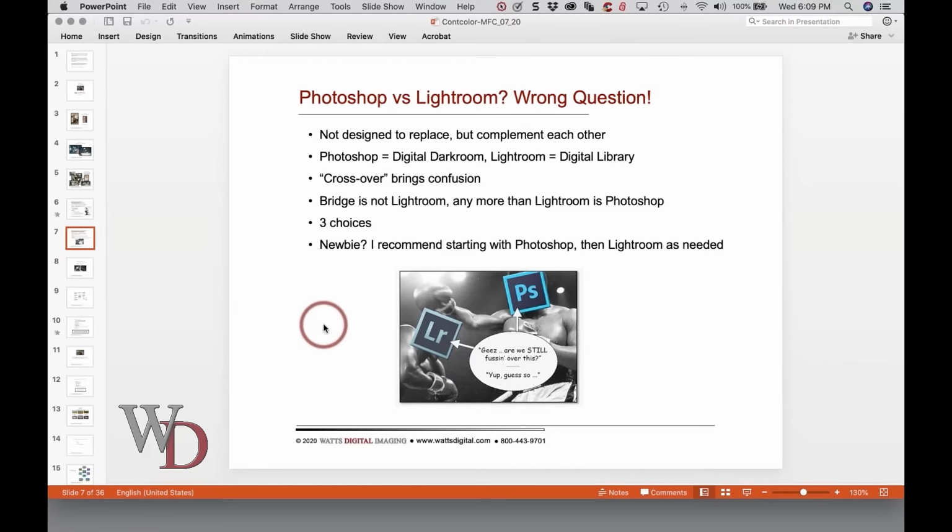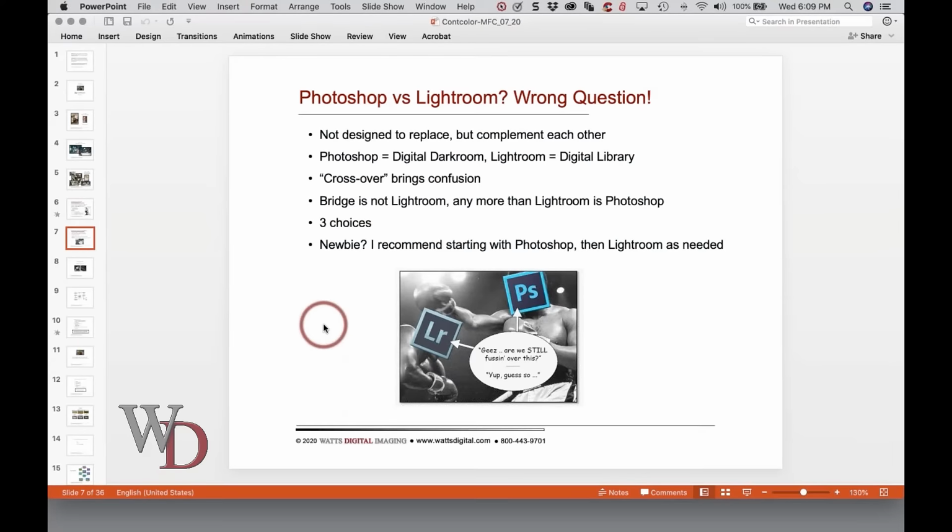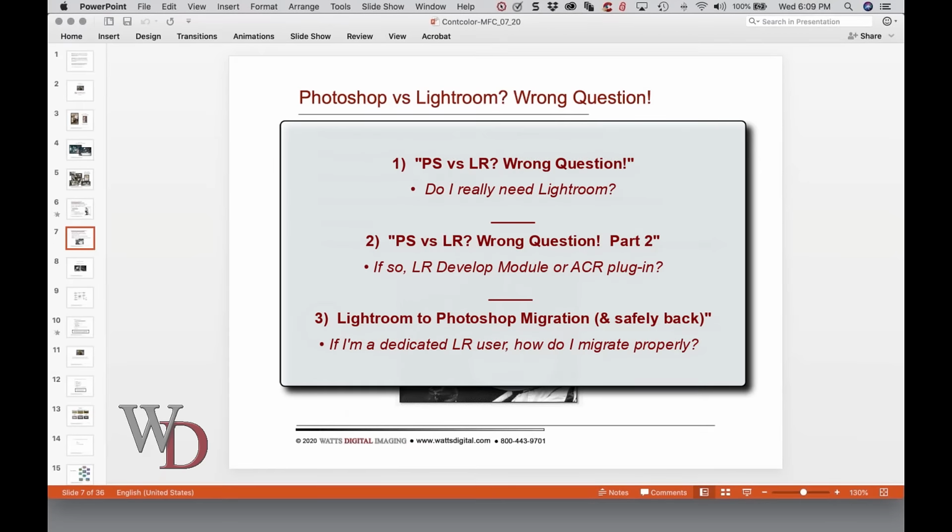I'm going to spend very little time on this slide. Know that this is homework. I suggest that you go to the link in the front, "Photoshop versus Lightroom, wrong question," and there will be a link to 2 other posts related to this same subject. This is part 1, which I'm talking about here, and it will really ask you, do you really need Lightroom? Part 2, and by the way, there's a link to part 2 and 3 in this part 1 blog post, asks, if so, are you going to use Adobe Camera Raw plugin or Develop module to accomplish those goals that you need for your raw file? And then part 3 is, if you are indeed a dedicated Lightroom user, how do I migrate properly? So I'm not going to go any further with that.